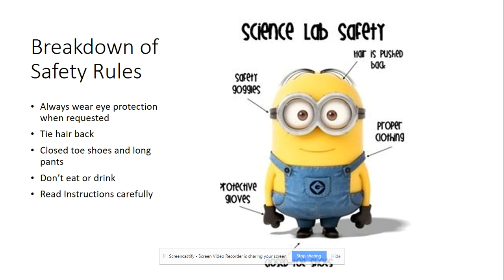You should read all instructions carefully. Make sure you understand what you're doing, because there's nothing quite as dangerous as not understanding what it is you're supposed to do next or why it is you're doing something. Please bring all questions and hazards to my attention. You do the safety dance as part of it.